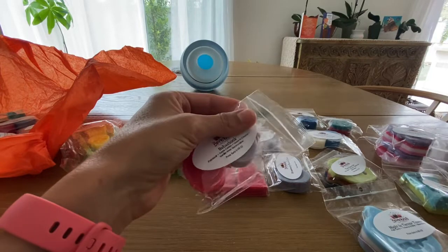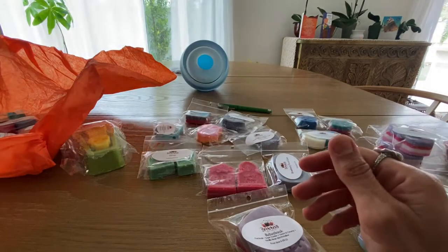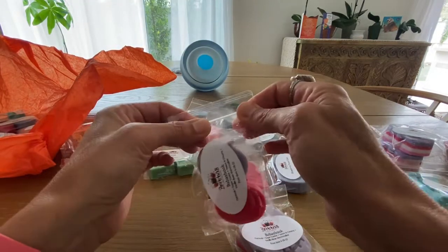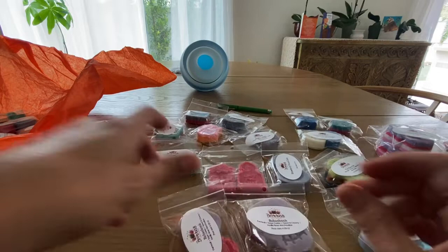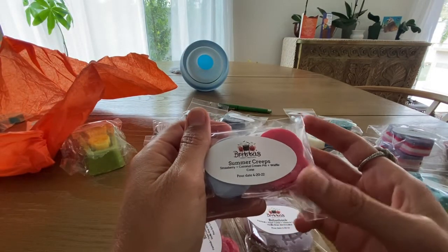These were poured on the same day. Yeah, I like that a lot. I think I'm really gonna like this Bubba Shook. So happy to have more of that. And then I have a Summer Creeps.